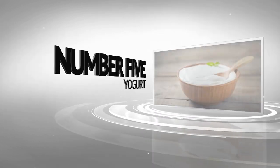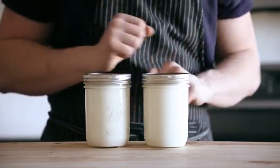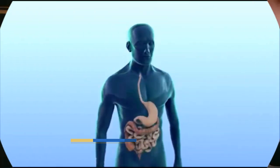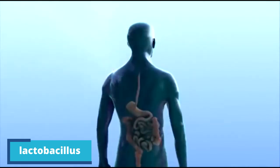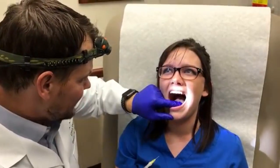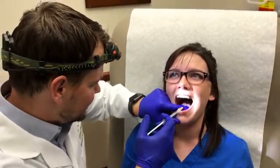Number 5. Yogurt. Do you know that this tasty snack saves your mouth from agony? Studies from 2007 suggest that live probiotic cultures such as lactobacillus may help eradicate Helicobacter pylori bacteria or inflammatory bowel disease that may cause mouth ulcer.